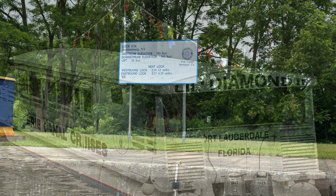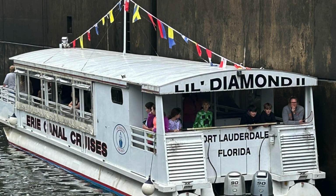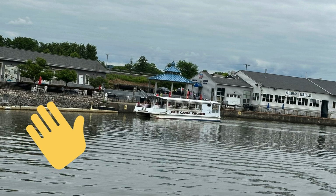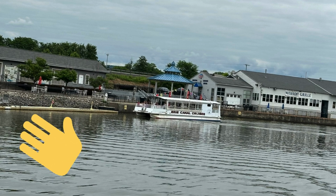In the next lock, we caught up with a cute little canal cruiser filled with elementary students, presumably celebrating their last week of school. They were so excited to be in a boat in a lock. We must have waved to them 1,000 times. Once out, we went a few miles before it was time to wave goodbye to them.